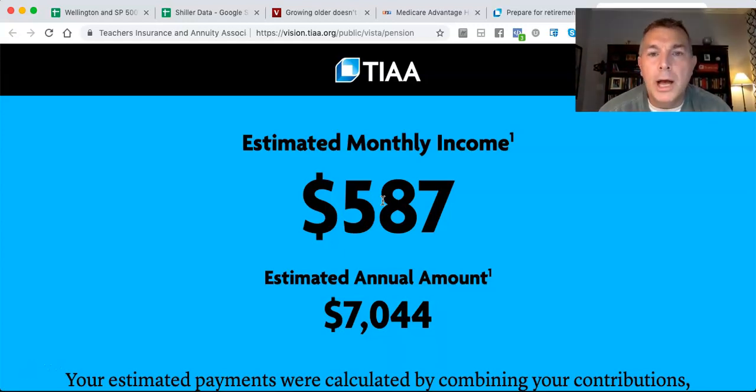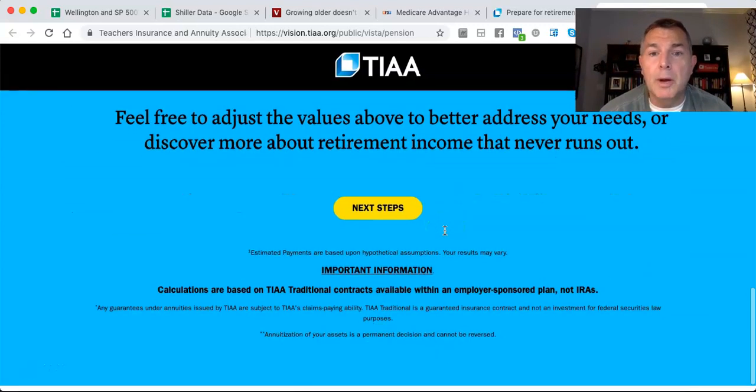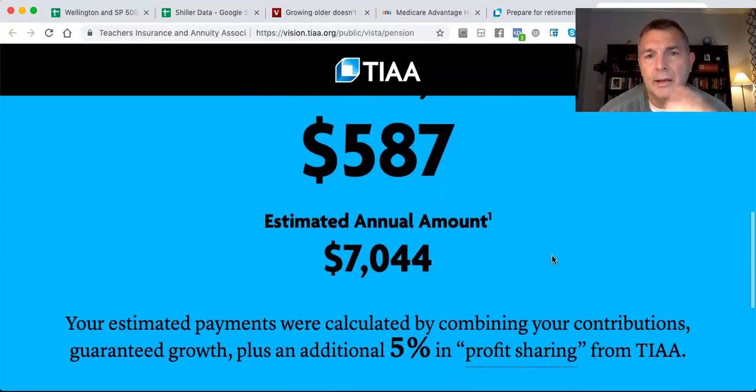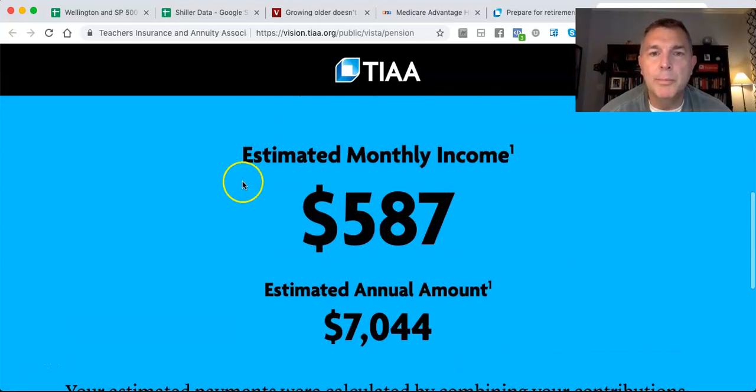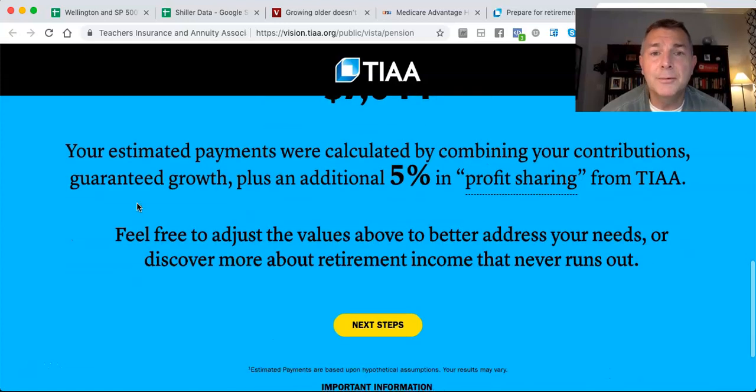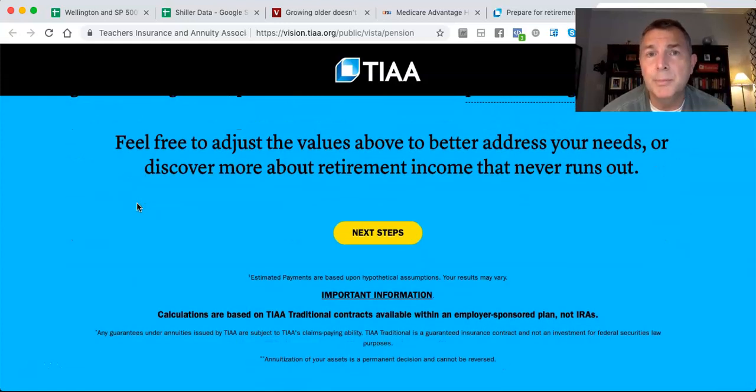So I would be inclined to go that route if I had, say, $25,000 to dump in there, and I had $250 a month. I'd say, yeah, man. I wish I could know what they're basing this on, but I'm locking down another $587 a month. That's not that bad. If you're getting 3.5% and that's a 7% payout rate, that's pretty doggone good, man. Now I don't know if this is based on a single life or I just don't know, but something to think about. So this is an advertising I like.